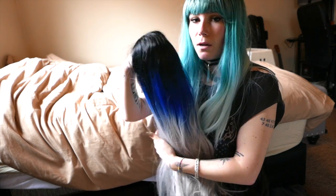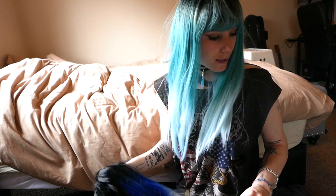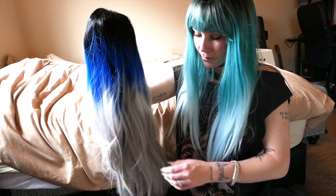And that's also why I tend to like wigs with bangs, just because you don't have to worry about that. Although you have to often trim your own bangs, which I did with this one, and you see how well that turned out. So yeah, I really like this one. This one was also very prone to tangling, so other than that, I really like the quality.